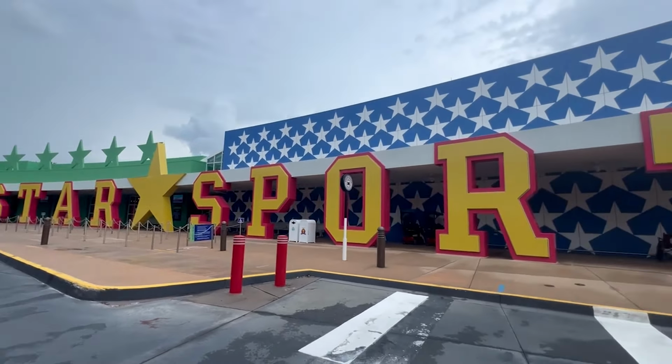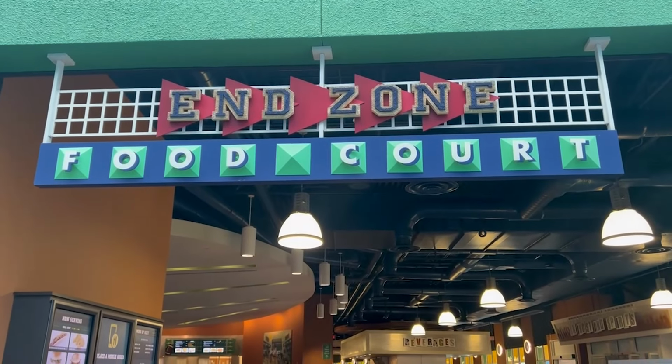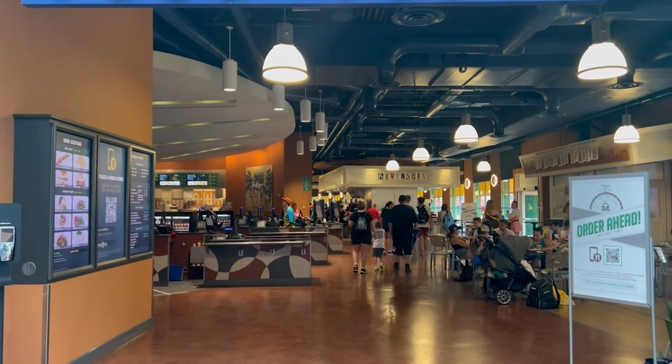Hello everybody and welcome to Disney's All-Star Sports Resort. My guess is at this resort they have the exact same amenities as the other two resorts, but the theming is different. So we're going to head on in, see the theming of the lobby, the food court, find a map, and we will get a home run of all the information at this resort for you.